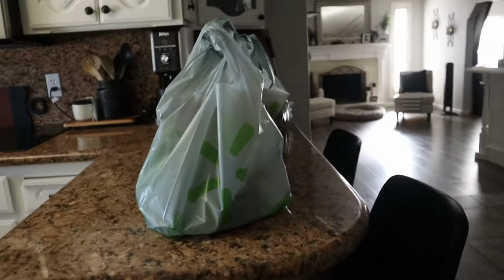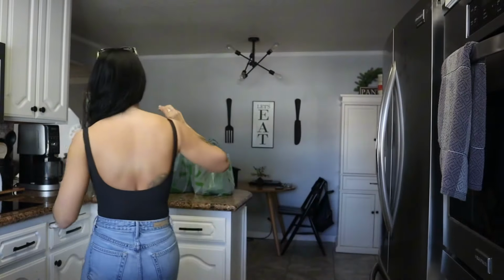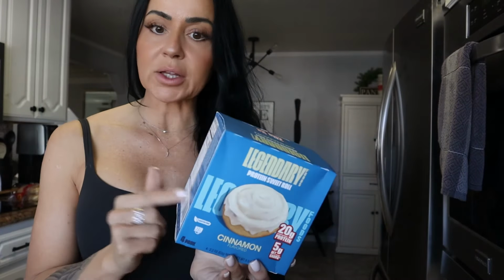The goods from Walmart. Goodies at Walmart. Most of these things are in the store, but I did get some of these. These are really good cinnamon flavored little sweet buns from Legendary. 200 calories, 20 grams of protein. So it's a nice little sweet treat.